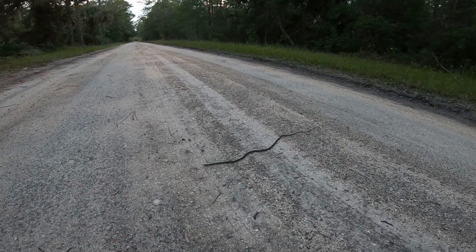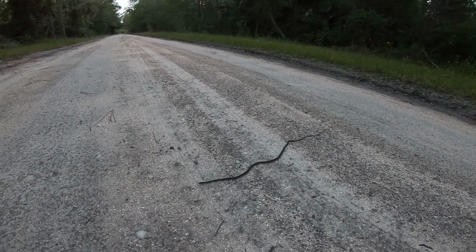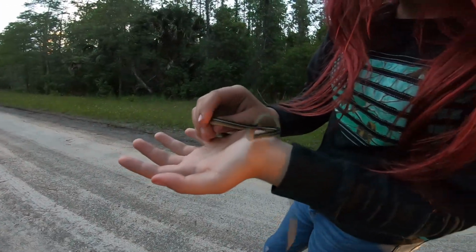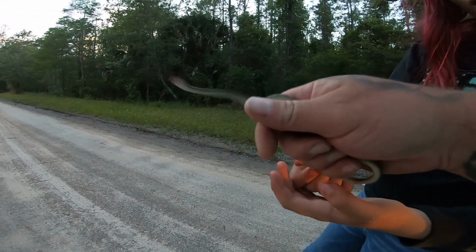All right, guys, here is our second snake of the night. That almost looks like a blue line ribbon. That's a pretty ribbon. You can grab him. Pull on to him good. Is that a blue line? Oh, I can't tell. He's getting all wobbly. Yeah, I got him.